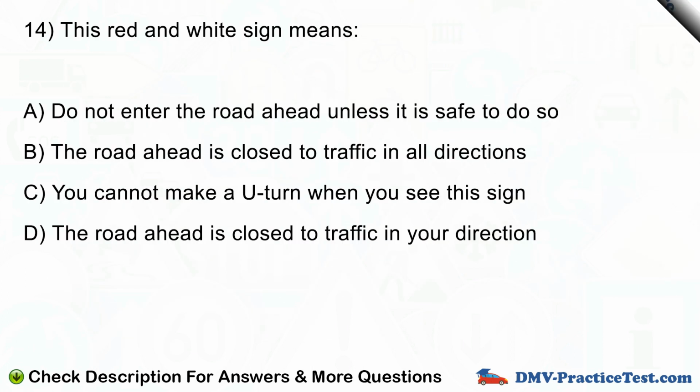Question number 14. This red and white sign means A. Do not enter the road ahead unless it is safe to do so. B. The road ahead is closed to traffic in all directions. C. You cannot make a U-turn when you see this sign. D. The road ahead is closed to traffic in your direction.